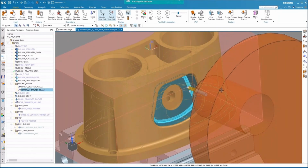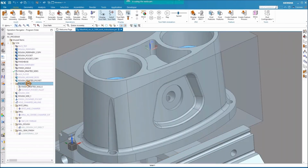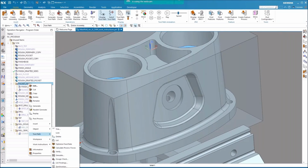Now, when we get to the posted code, here's our expectation that the 5-axis operation should come out as TCP, tool center point control. And the operation below it, that's a fixed tool axis, we expect that to come out as a tilted working plane operation. And what we'll see is that in NX, we don't have to do anything special to the operations to make that happen. The post will automatically see that situation and give us the output that we're looking for. So at this time, let's start the simulation.